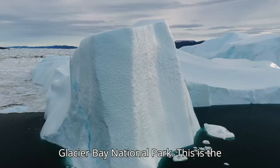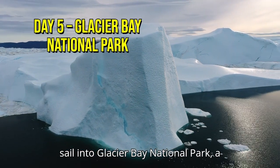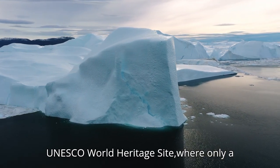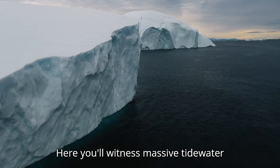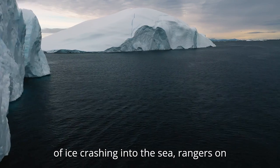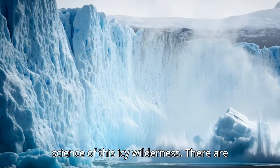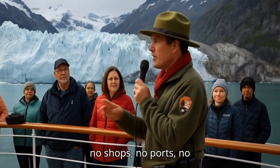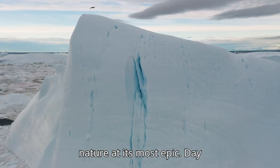Day 5. Glacier Bay National Park. This is the day people book the cruise for. You'll sail into Glacier Bay National Park, a UNESCO World Heritage Site, where only a handful of ships are allowed each day. Here you'll witness massive tidewater glaciers, towering and blue. Chunks of ice crashing into the sea. Rangers on board, narrating the history and science of this icy wilderness. There are no shops, no ports, no noise, just you, the ship, and nature at its most epic.